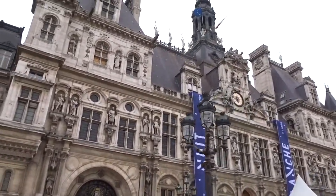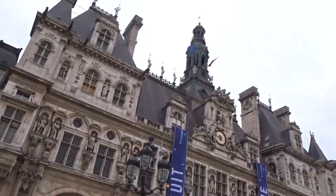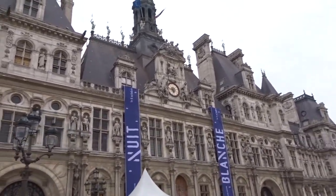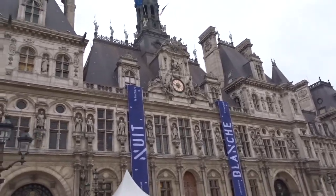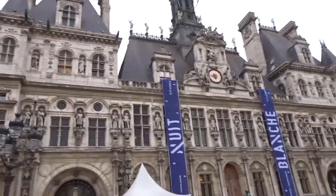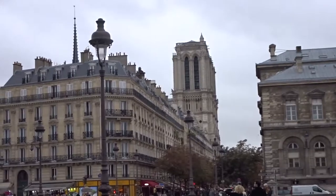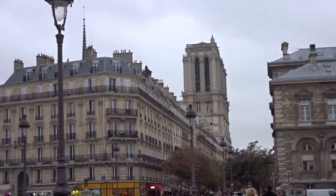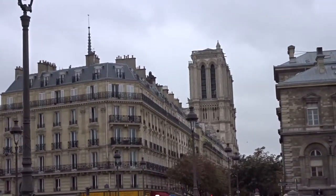This is their city hall. I am sad that we don't have architecture this grand. Although our city hall, old city hall, is pretty cool. I see Notre Dame! Except we're going there tomorrow, not today. We're just passing it today because we're doing a tour tomorrow and it's on the tour, but it looks so cool.